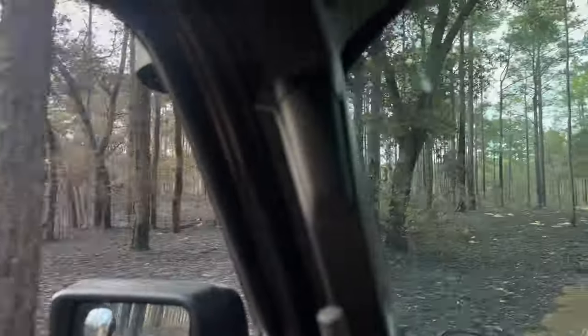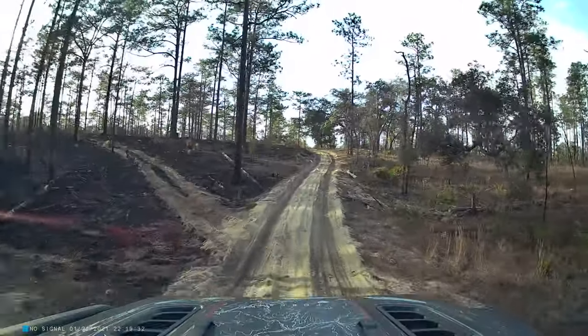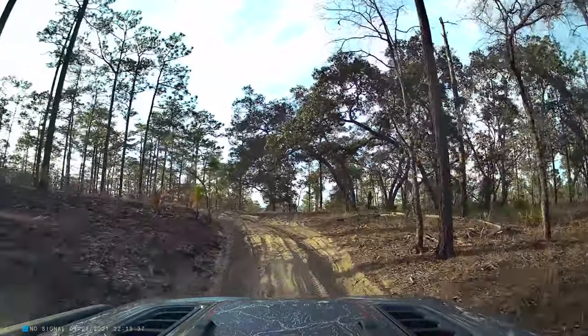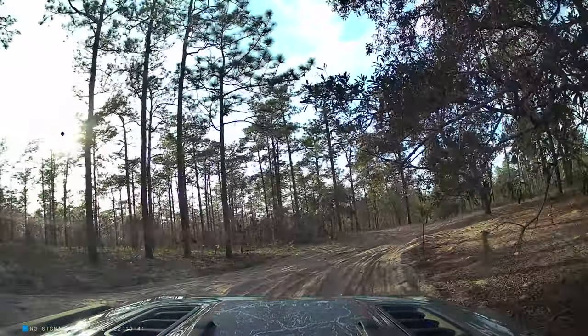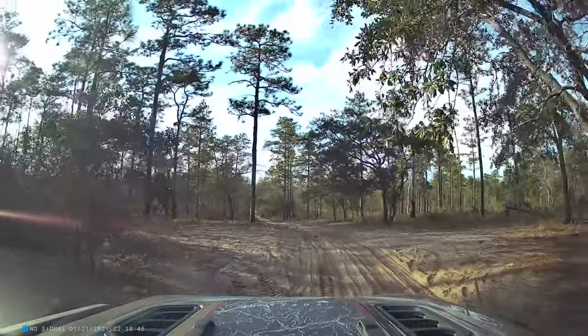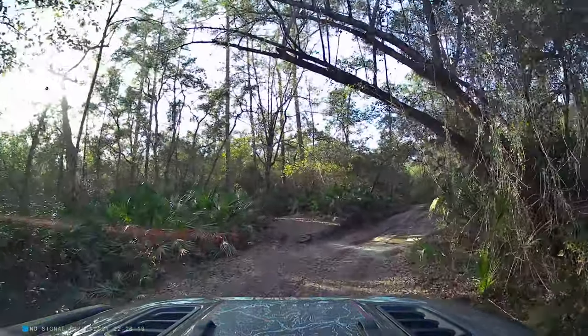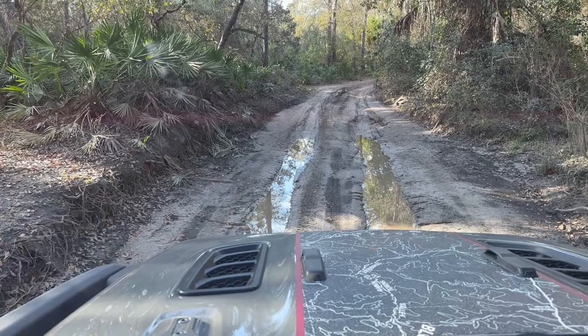We got control burning up here. This section of trail had some really soft, what they call sugar sand, that we had a lot of fun going up through. Also, all the control burns kind of took away from the scenery. All right, water crossing that is dry. So this is the water crossing in between the two mud crossings. It's dry.